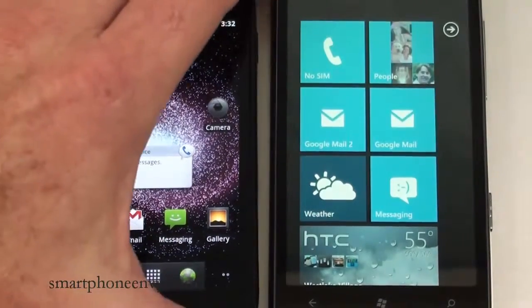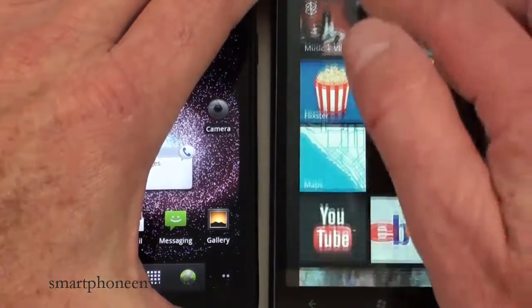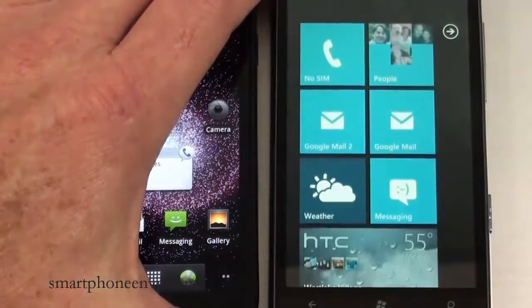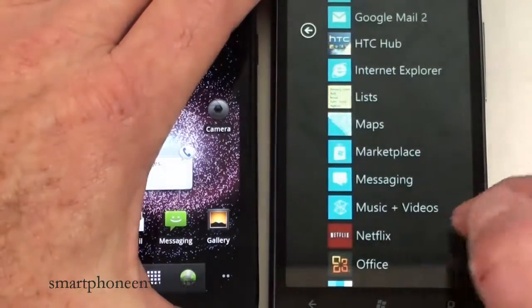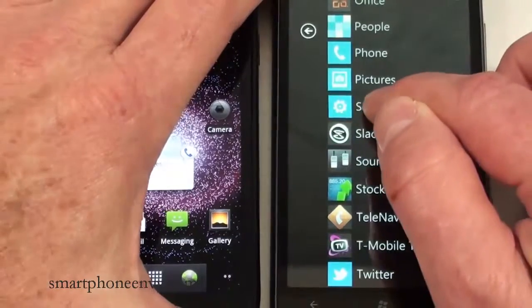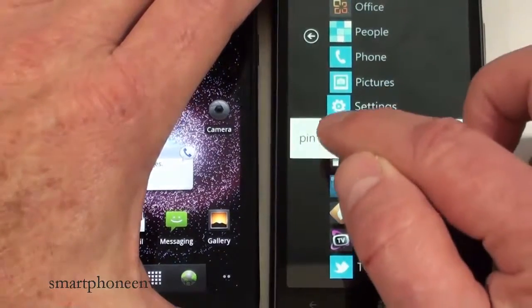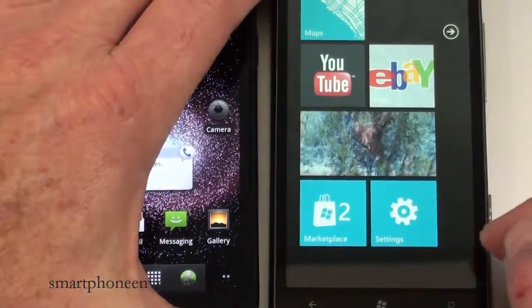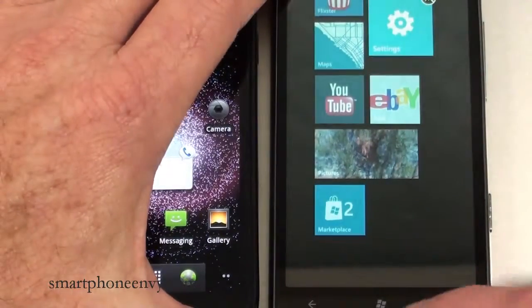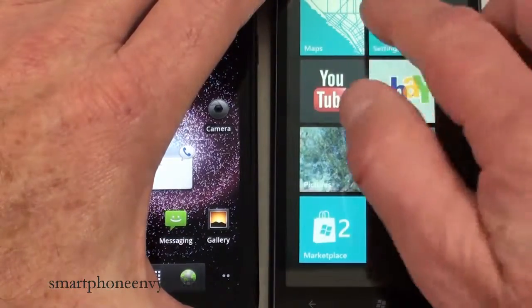On the HD7, you have a single home screen, but what you have are a number of tiles that you can add and subtract to make up the list however you'd like. To add a tile, simply go to the main menu. Let's see what's not under settings isn't. So you hold down on it, you see pin to start, tap on it, and it'll drop it down here at the bottom. If you want to move it up or anywhere you'd like, simply drag it up where you'd like, hit the back key, and it drops it right in there.